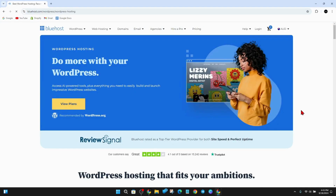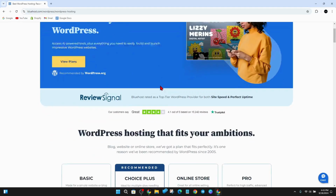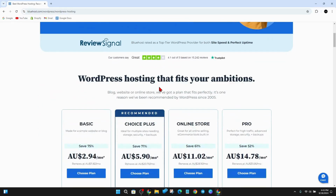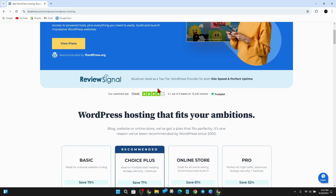Alright, and also one of the standout benefits of Bluehost is their WordPress integration. They're officially recommended by WordPress.org, which means they're optimized for WordPress sites. This includes features like automatic updates, enhanced security, and a staging environment for testing changes before going live.